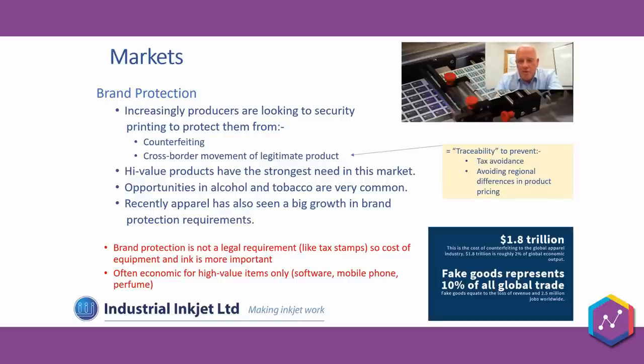It's not just the printing, you need software, track and trace, you need people out on the street, scanning codes and making sure the right product is where it should be. So it's quite an expensive process. It tends, therefore, to be used on expensive goods, such as mobile phones, such as software, perhaps perfume, laptop computers. Alcohol and tobacco are more common now. It's penetrating into those markets.